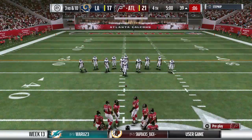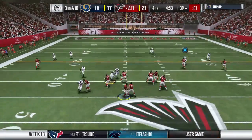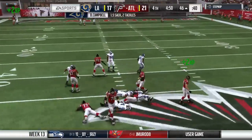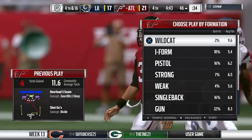Now play number 7 of the drive as they're looking at a 3rd and 10. They come out here in the eye. He'll look to throw. Under a heavy rush, and down he goes. And now that brings up 4th down there, a loss of 6 yards on the sack.